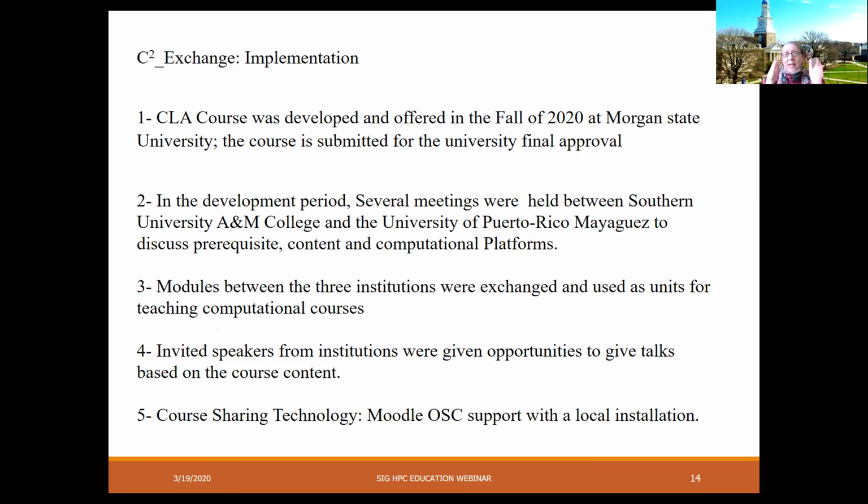What we did when I was developing the course, I had several meetings with the University of Puerto Rico and Southern University during the course of the development. And recently we started to share, after the course was developed and ready, we developed a module, and we are sharing models, and we are sharing projects among each other about our institution. We invite each other to give talks about these courses as well.